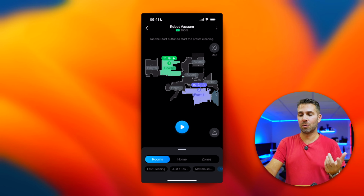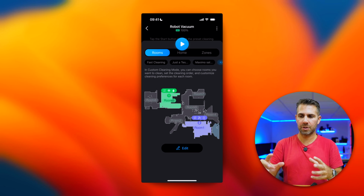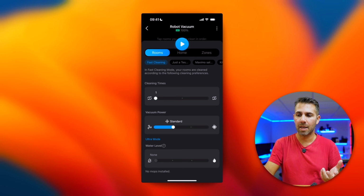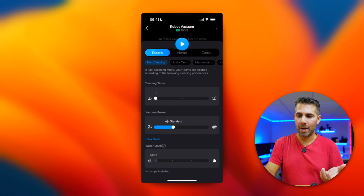One of the things that I want to show you as well is that if we push up, we can have several options here. First of all, we have the room option, where we can select the several rooms that we want to edit on the plans that we have right over here, which we can customize at any moment, and we can add more.